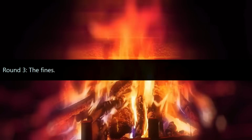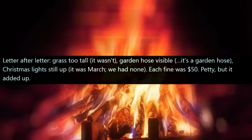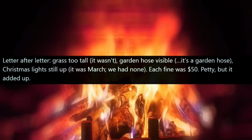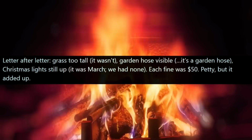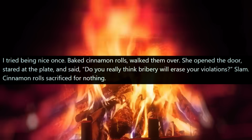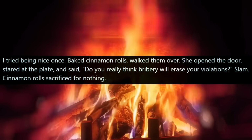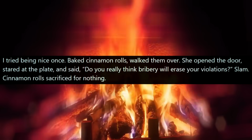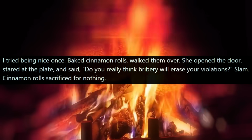Round 3, the fines. Letter after letter. Grass too tall. It wasn't. Garden hose visible. It's a garden hose. Christmas lights still up. It was March. We had none. Each fine was $50. Petty, but it added up. I tried being nice once. Baked cinnamon rolls, walked them over. She opened the door, stared at the plate, and said, "Do you really think bribery will erase your violations?" Slam. Cinnamon rolls sacrificed for nothing.